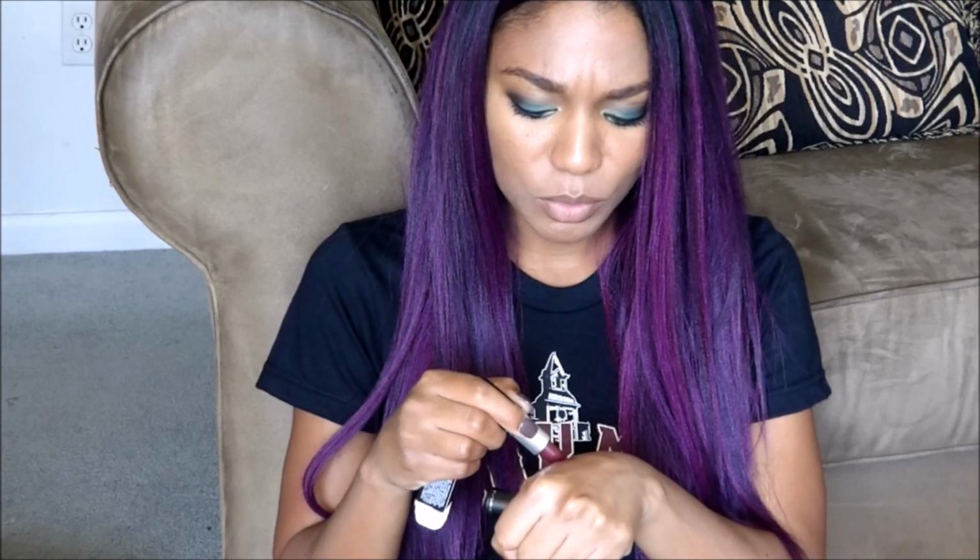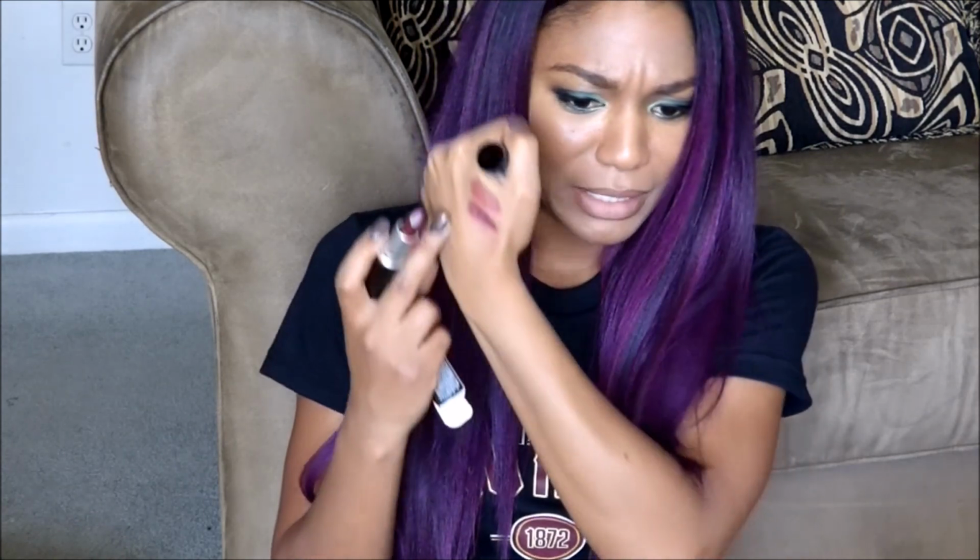The next one I got is Dark Side, and this one I think is a matte. No, this is an amplified cream. I ordered this one online. Yeah, I'm not sure why I bought this one. I'm really not. But I guess it was calling my name for some reason. But that's what it looks like.